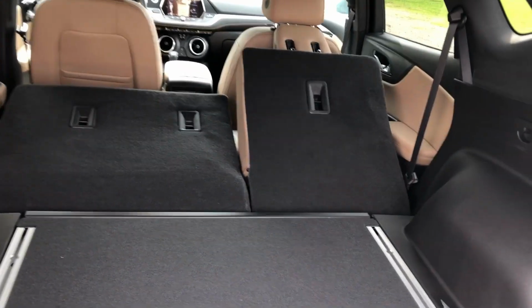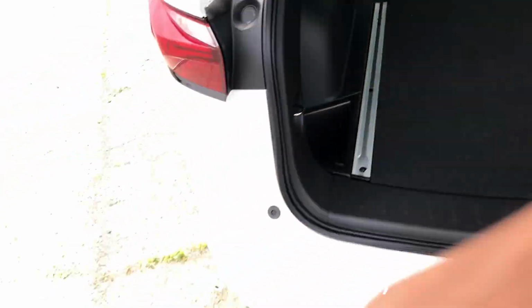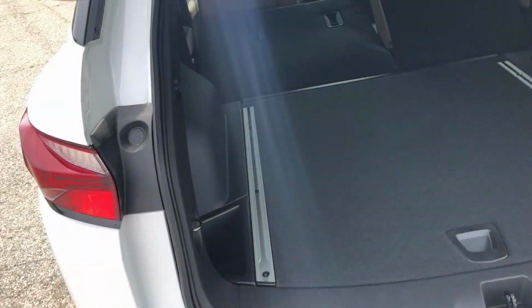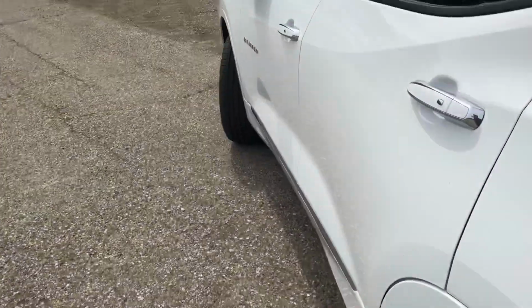Like I said before, there's no shortage of storage in the back of this vehicle. You got cubbies here on the side. From the bottom, you have your spare tire under here, as well as the jack. Moving on to the interior, if you bear with me for a second, you close this with just a touch of the button, or you can use the fob. Quick double tap of this button, and you will have the same effect, open or close.